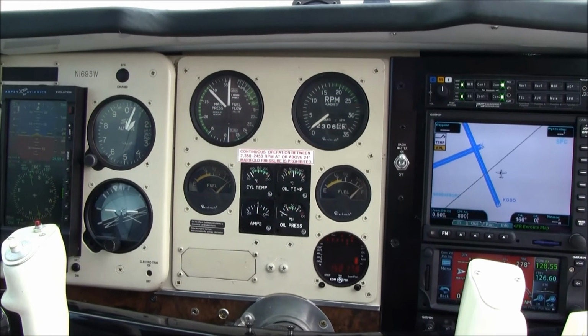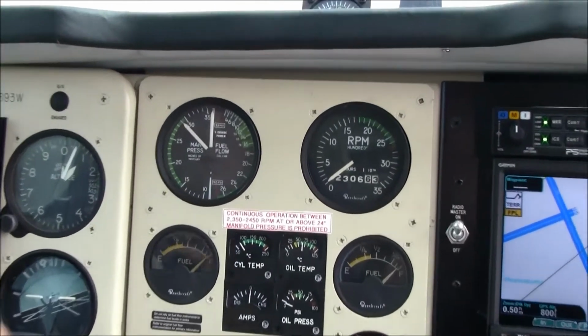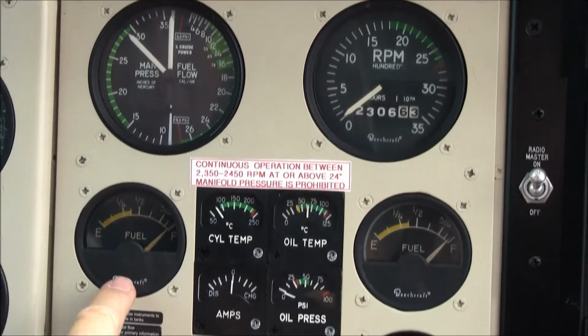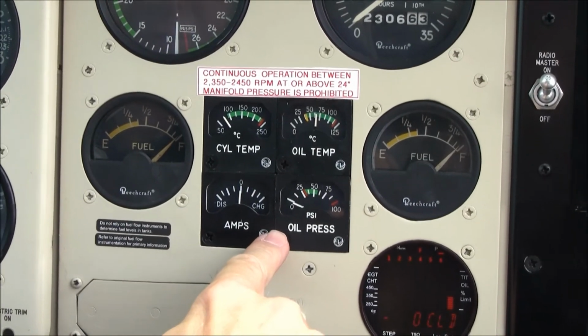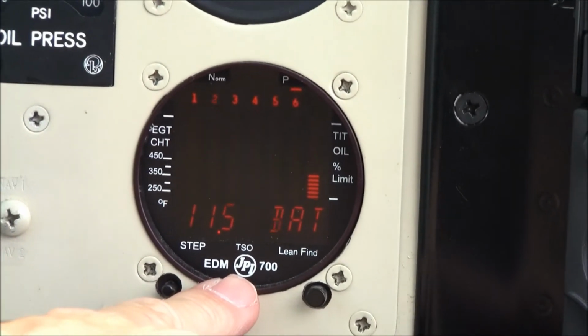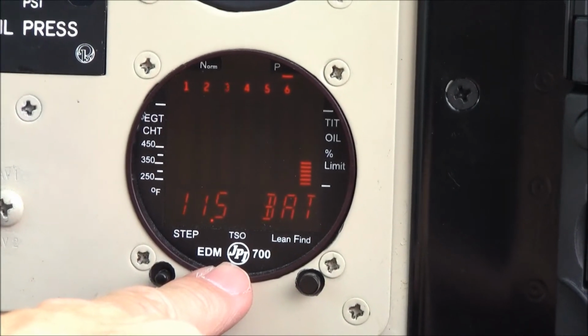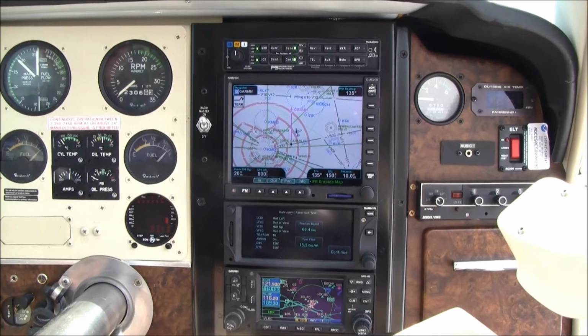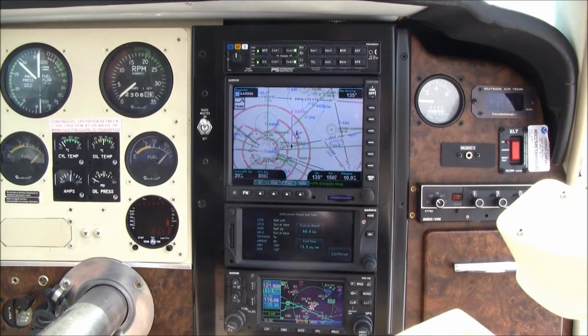In the center of the panel, we have all of your engine gauges, your manifold pressure and fuel flow gauge, your RPMs, your 2 fuel gauges, and all of your engine gauges in the center. And this has the JPI EDM 700 graphic engine monitor that monitors all 6 of your cylinders. Now let's take a look at the avionics stack.